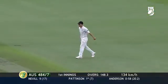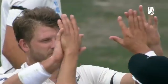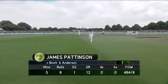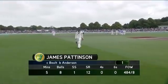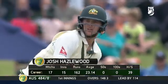Out as well. Hits it straight to point. Bit of normality to a wicket. Just the ball just stopping a little bit. The older ball's coming off quite slow. So it's very easy to get through the shot too soon and have it skew away, and that's exactly what happened. So Pattinson can't hang around, goes for 1, 484 for 8 now. Josh Hazlewood is the new player for Australia.